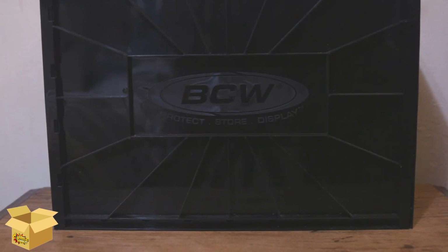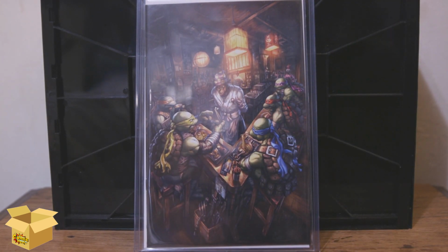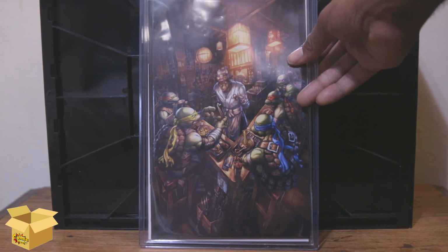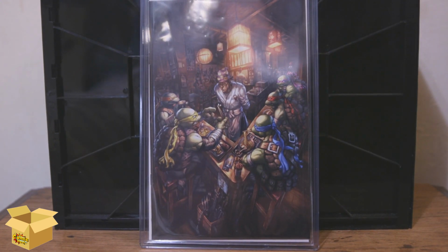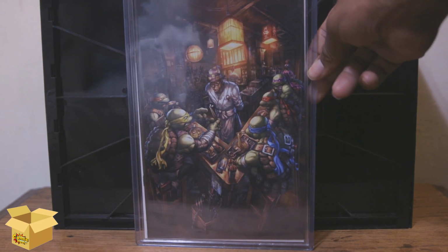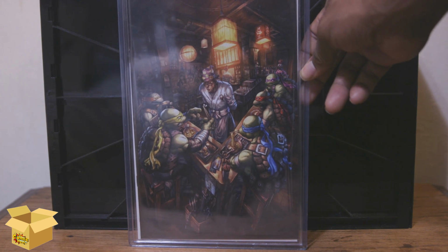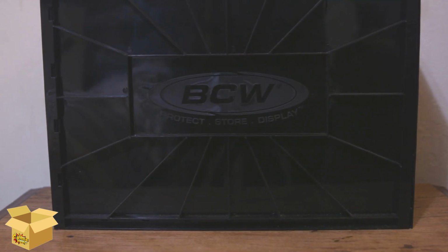I love the artwork on this, man. Let me see who did the artwork on this. It doesn't say, I can't remember. I think it's Alan Quah, if I'm not mistaken. But this is Teenage Mutant Ninja Turtles 101, the Alan Quah variant, 1 of 500. Absolutely gorgeous cover, man. They're sitting around at the restaurant eating ramen noodles, so it was like that.